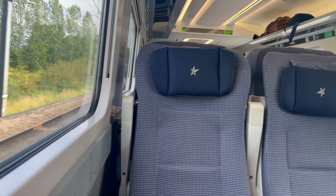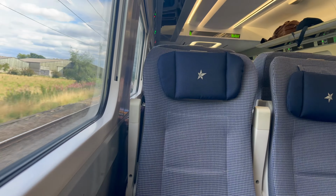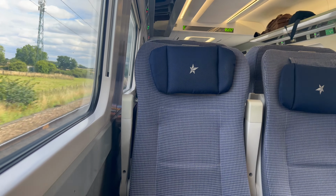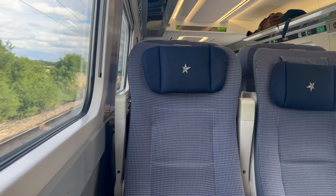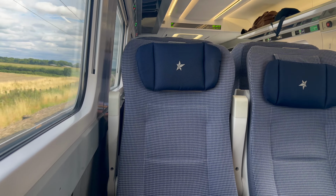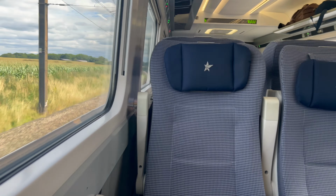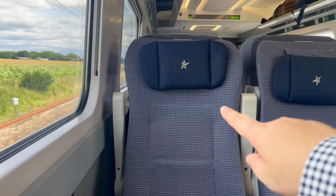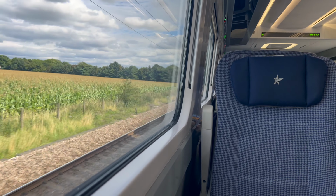So these seats aren't too bad. They are different to the NOVA1, the CAFs. But they're not bad. They are 800 seats, so they are a form of an ironing board, but the cushion on it is okay, I think. The back bit, so this bit's hard, but the actual seat bit is not too bad.